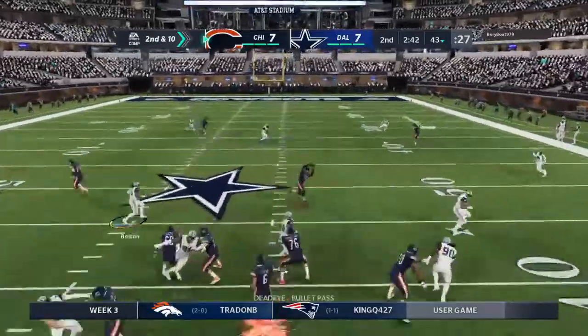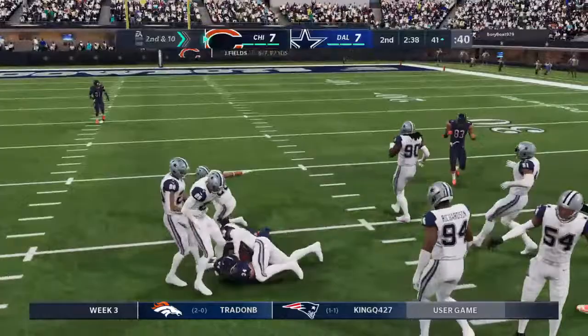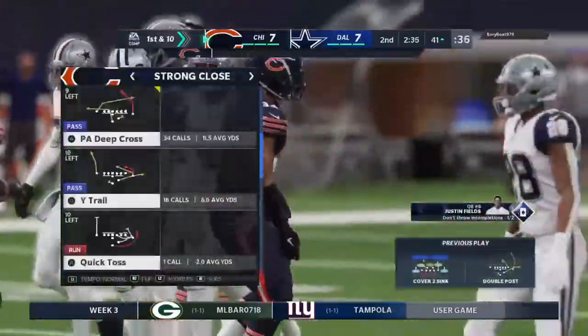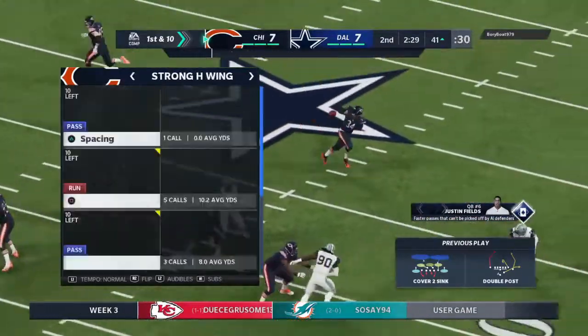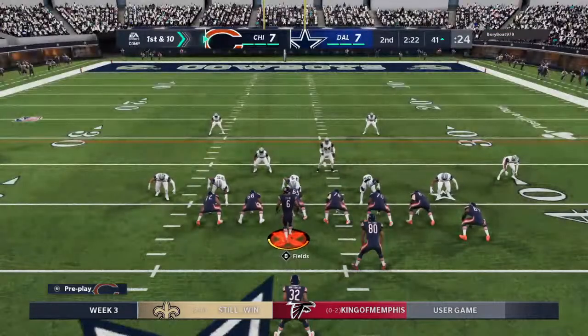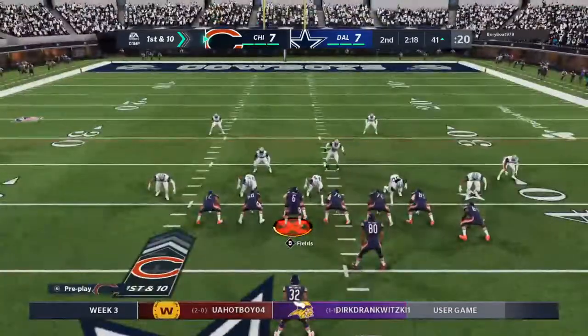And 2nd and 10, he'll look to throw again. And this time he's got the hook up. It's complete. And he's going to have another 1st down here as the tackle's made at the Cowboys' 41-yard line. And that one good for 16, and the drive will continue. Chicago. So from Cowboy territory now, here's 1st and 10 at the 41.